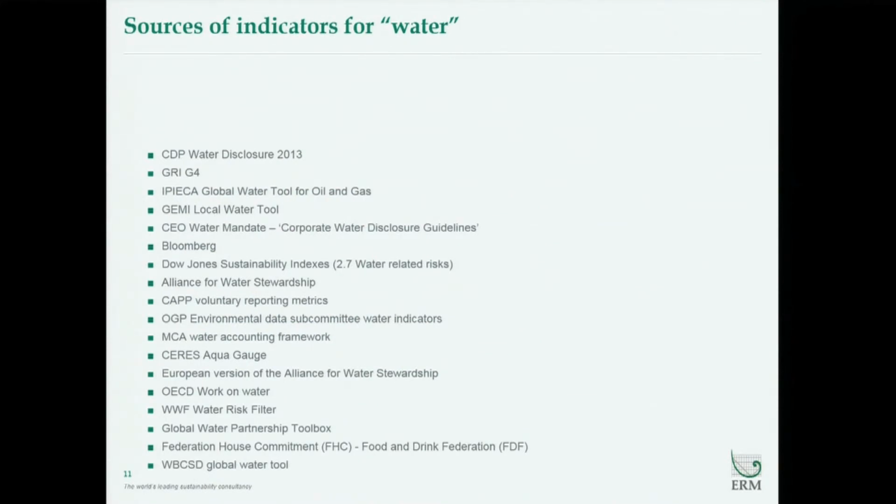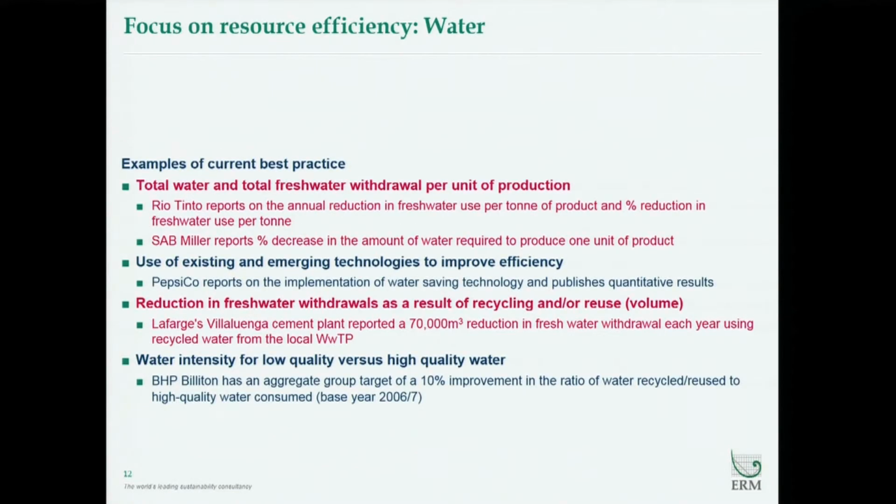So again, with water, if you have a particular interest in water and water efficiency and profiling of water, there's a whole host of different resources that you can look to. But again, if you drill down and look for water efficiency, there's not much in there. So here are some examples of best practice in relation to water efficiency. We've got 2 examples in there from the mining and metals sector.